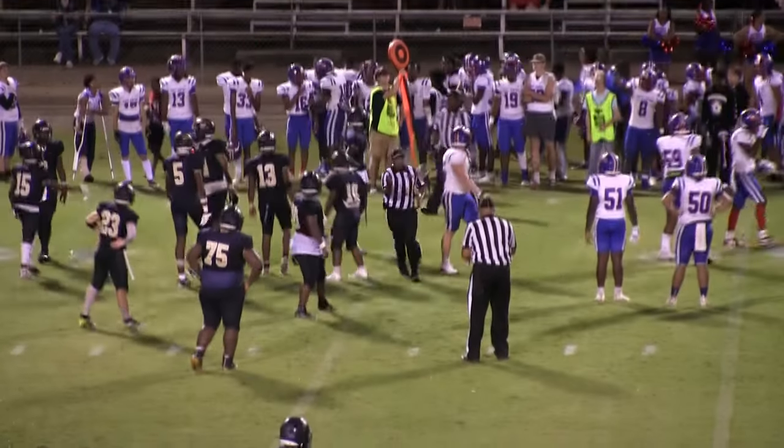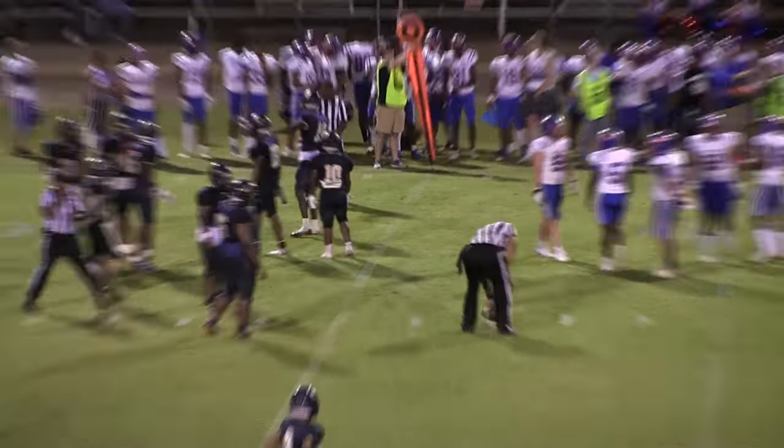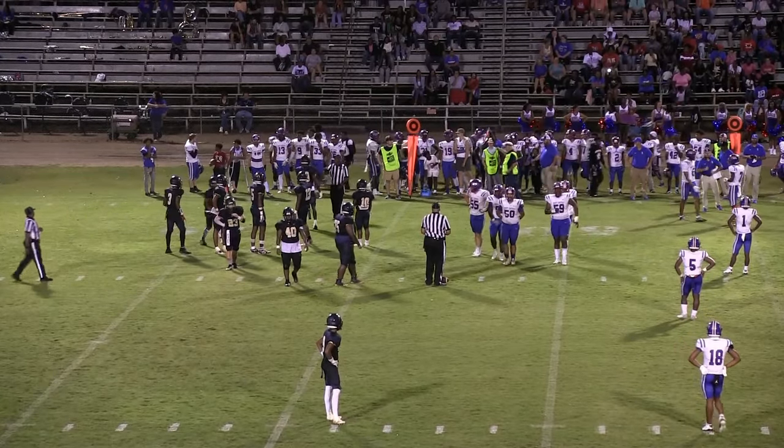I've been asked to announce that we have a vehicle that needs to be moved. It's a gray Honda Accord.